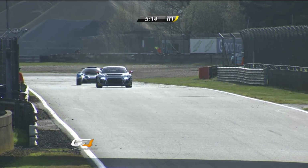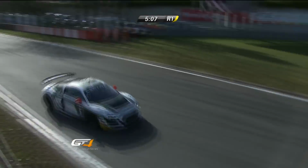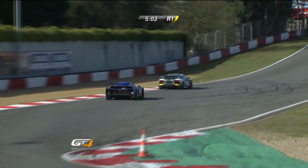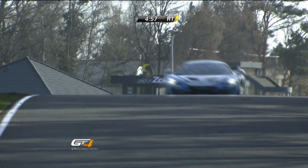Gap between first and second, it's staying at about 4.2 seconds. In fact, it went out last time. Better lap from Milan Donci, leading the race in the number 5 Phoenix Racing Audi. Doesn't have too long to go, 5 minutes to keep his cool at the front of the pack. Could well be that Finlay Hutchinson had a little bit more traffic to contend with.